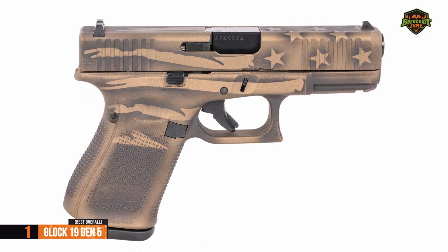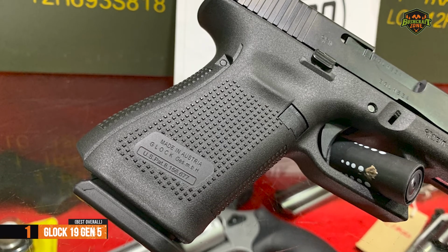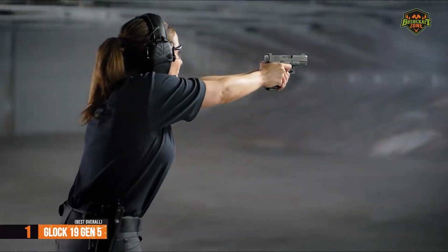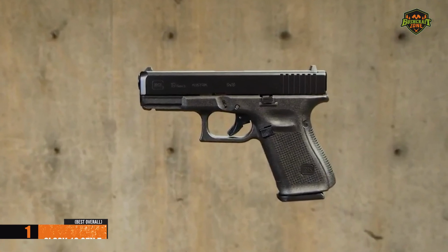Including all the models, Glock 19 Gen 5 has a capacity of 15 bullets and is compatible with Glock 17 magazines, which is especially liked by users. Overall, this product delivers premium performance at the best possible price-quality ratio. You wanted the best, you got it.